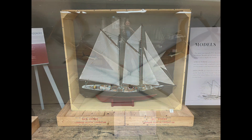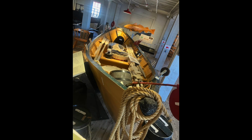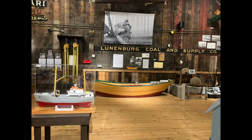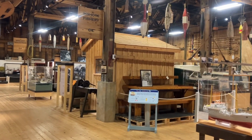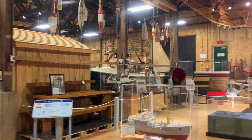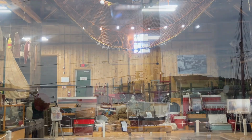The Maritime Museum at Lunenburg is vast and covers not only the history of the Blue Nose and Fisherman's Cup, but also a great deal more about the fishing and general maritime history of the area, and it's something that the locals are proud of to this day.